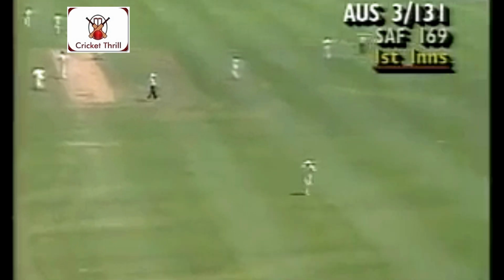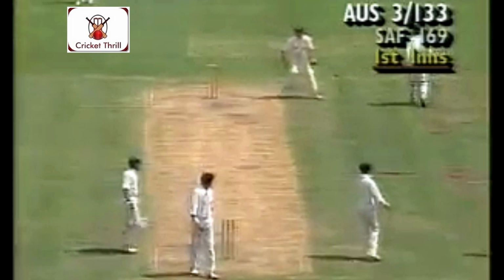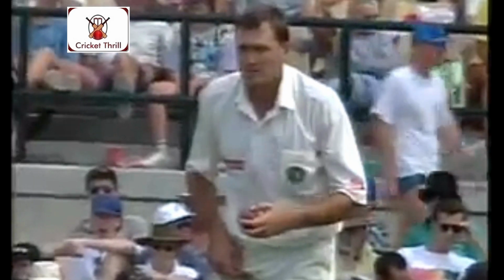And that one straight down the ground. It's running away down towards long on. Once again off the meat of the bat. This time not quite getting to the fence. So 3 more to Slater. And it looks as if Donald slipped back onto the ground. Cricket ground, it's going to be Pat Symcox who's bowling a marathon spell here.